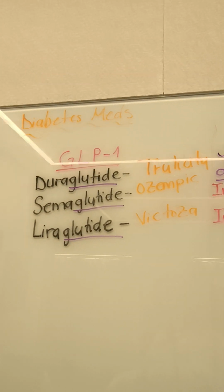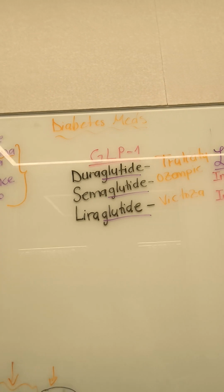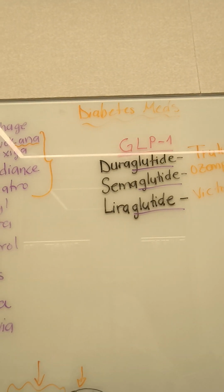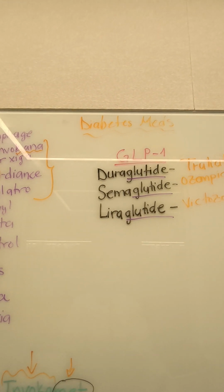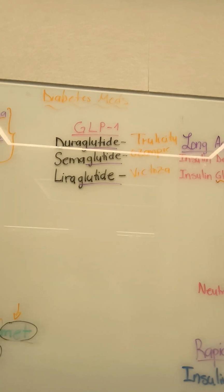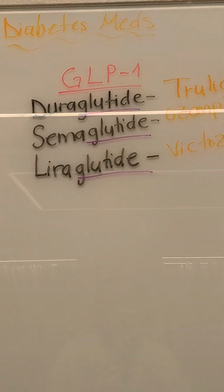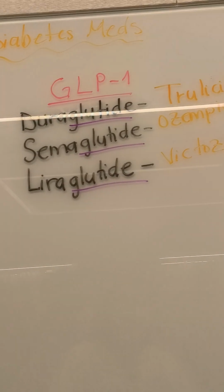Diabetes medication. The sub-drug classification here is GLP-1. GLP stands for glucagon-like peptides. So here I have three medications. They all end with glutide. Using common sense, what does glutide suggest? Glutide means that I'm going to have to put it in my glutes.